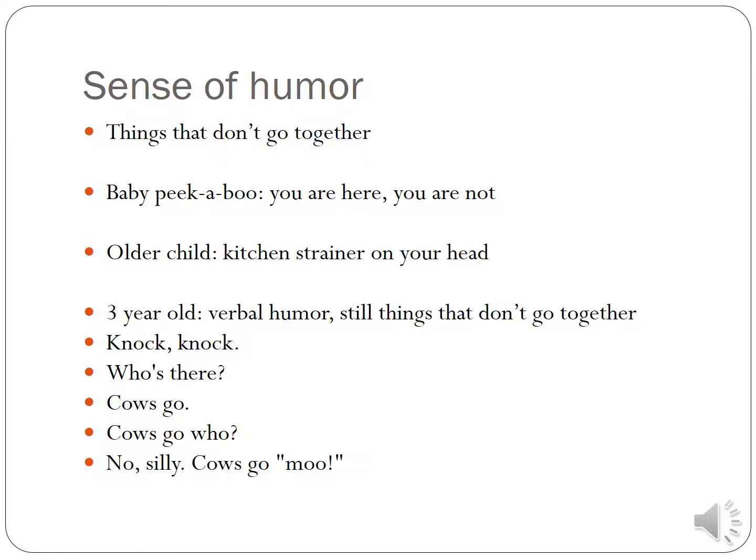And the reason we care about kids' sense of humor is because appropriate sense of humor is a good indicator of cognitive skill development. With kids who don't have a sense of humor and don't get age-appropriate humor, like a 3-year-old who doesn't get this knock knock joke, we have to be concerned that their cognitive skills need a little bit of a boost, that they're not quite where they need to be. So we want to use sense of humor as a fun way to play with kids, obviously, but also as an indicator of where their cognitive skills are at.